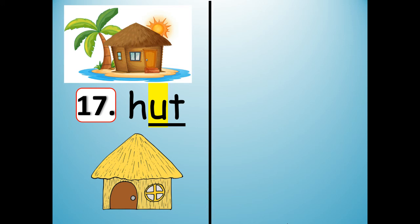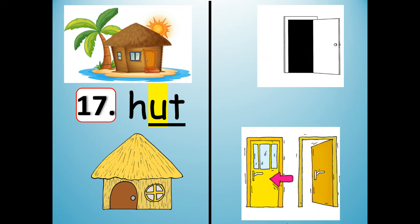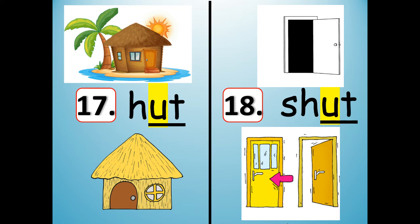T. Slide it together. Hut. Now, number 18 is going to rhyme with hut. What do you think it is? Shut. The door shut. Or I shut the door. Or you could say, she shut the door of the hut.